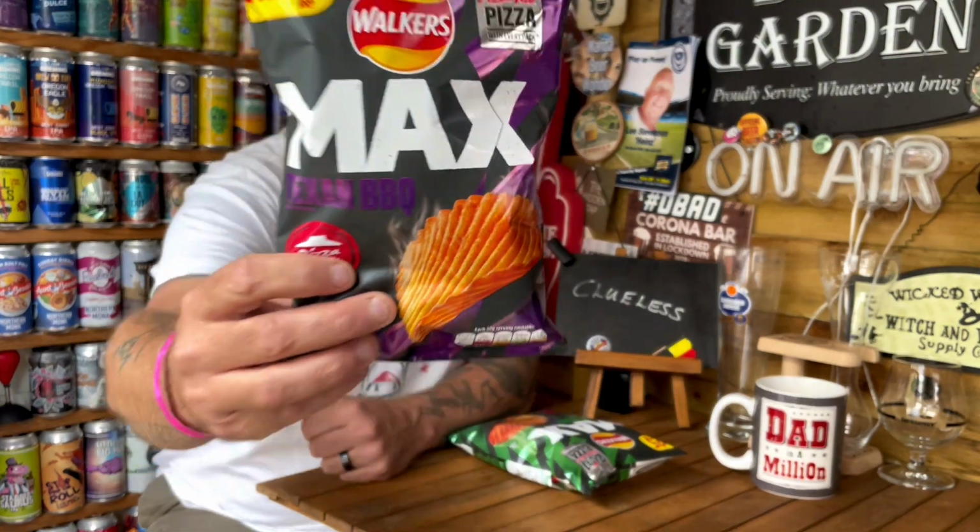So the Texan BBQ: the irresistible, deep-ridged Walker's Max crisp meets the mouth-watering flavour of Pizza Hut pizza, bursting with intense flavour for the ultimate taste experience in every bite. You've got to scan your code to claim it. I'm not showing you that, because I might want to claim it. So these are the Texan BBQ flavoured ridged potato crisps.